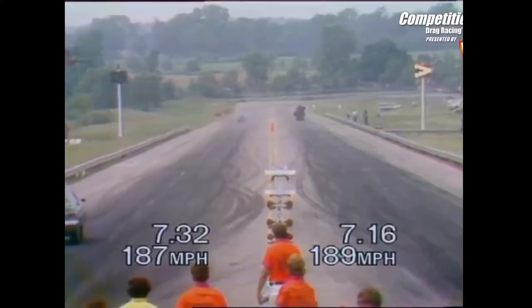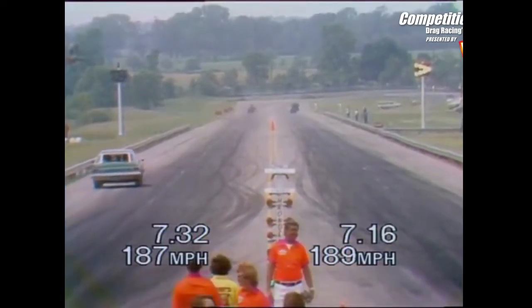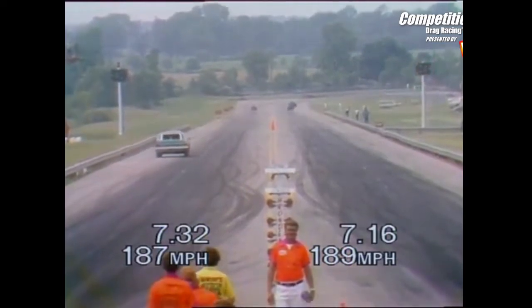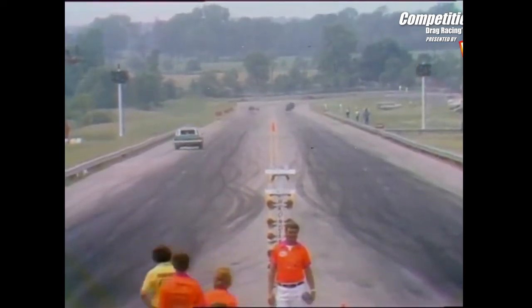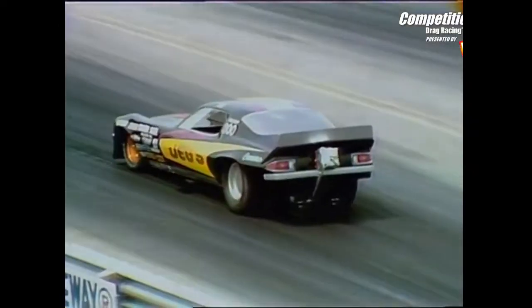Another close one. 7.16 for Jim Scott, the winning time, 189 miles an hour. 7.32, the losing effort, 187 miles an hour. The handicapping system here, by using the engine displacement, the car weight, and the type of fuel used, has worked out very well. Here we see a supercharged engine against an injected one, and less than 5 feet separating them at the finish line.